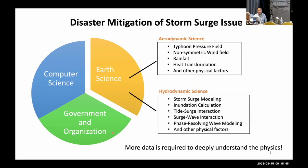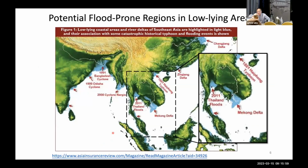So first, although we are focusing on some case studies, we are happy to have more data to deeply understand the mechanism behind the storm surge. Now we go back to Thailand. In this area there are potentially flood-prone regions because of the low-lying areas. If we look at this area, it has very shallow waters and very long coastlines. So it can potentially be flooded by tropical cyclones or tropical storms.